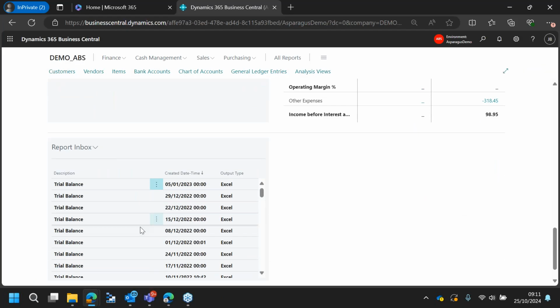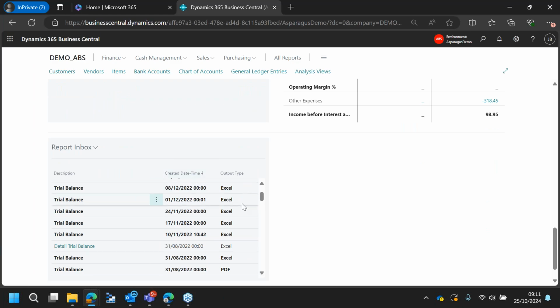And then lastly, we've got a report inbox section. Essentially, it allows you to schedule reports. Let's just say every single Monday morning at 9 o'clock you would like to run a report without having to physically do it. You have the option to schedule it, and then Monday morning at 9 o'clock, it will be available here for you to retrieve. You'll notice you do have various output types that you can schedule the report in. Okay, so that's the role center.